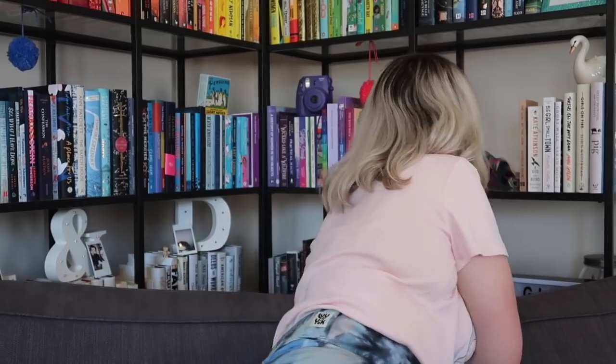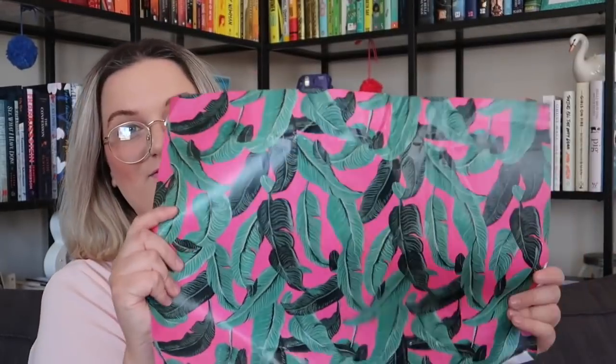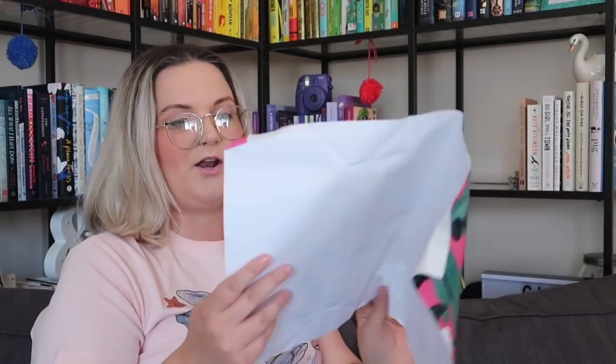Pink books off shelf. Oh, lovely gaping hole there. What have we got behind the hole? Oh, I tell you what, this is funny. This actually came with one of the books that I'm going to show you. Let's start here. This book, What Would Boudicca Do, was wrapped up in this gorgeous banana leaf wrapping paper when it arrived. It came from the publisher, and I was like, oh, I'll definitely use that to wrap some more presents or something. Now I think maybe I'll put it in a frame. It's lovely, isn't it? He's nodding along. So yeah, let's start with that.